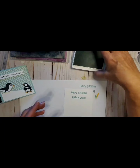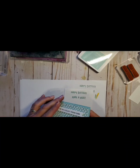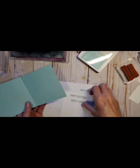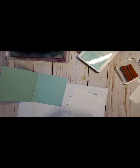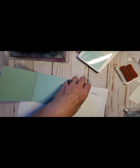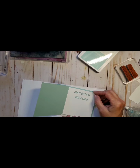Because now, when I adhere this on the inside, I'm going to add another little penguin. All right, so let's put this on the inside. Just do my corners here. Now the seal adhesive is pretty strong, so you don't need a whole lot. All right, so here we go.